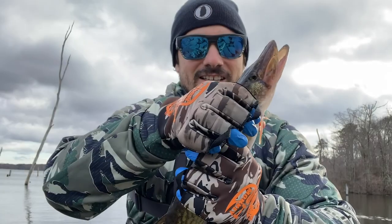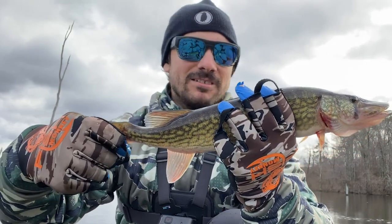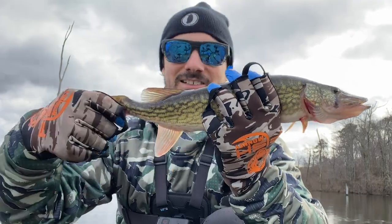So just got this little pickerel on a jerkbait, barely hit it, but managed to snag him. Typical cold water fish.